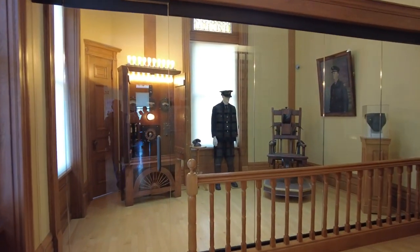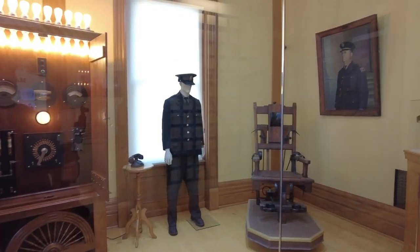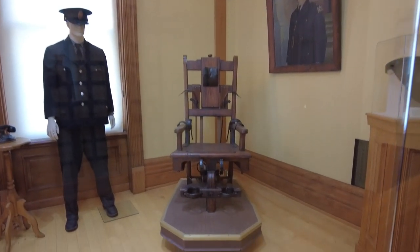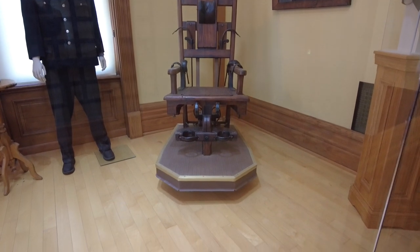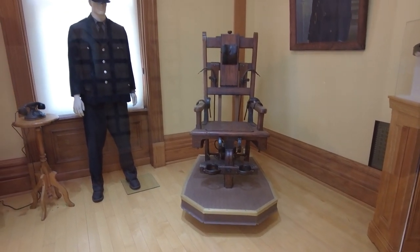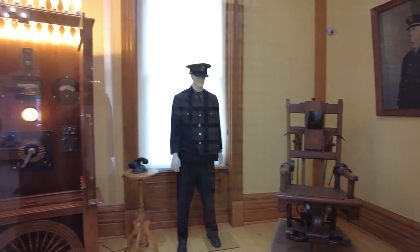In this room is Old Sparky, an electric chair that was once used at the Columbus Penitentiary in Columbus, Ohio. Between 1897 and 1963, 315 inmates were put to death in this very chair, including three women.